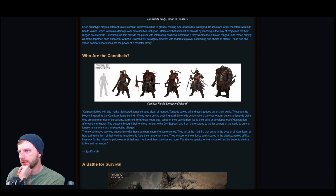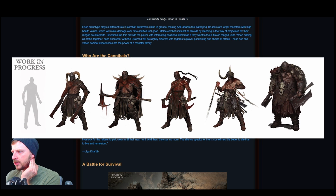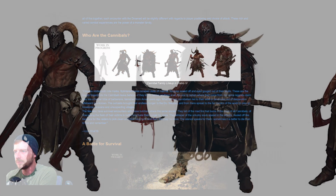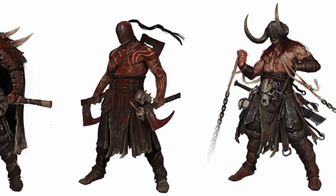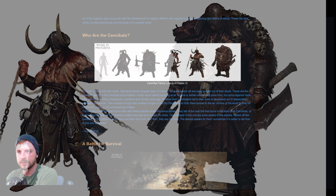All right, who are the Cannibals? So this is the one that they're highlighting today. Corpses riddled with bite marks, splintered bones scraped clean of marrow, tongues sawed off and eyes gouged out of their skulls. Wow, that's descriptive and awesome. These are the bloody fingerprints the cannibals leave behind, if they leave behind anything at all. No one is certain where they come from, but some legends claim they are a former tribe of barbarians, banished from Ariat years ago. Whether their cannibalism led to their exile or developed out of desperation afterward is unknown. The outcasts brought their endless hunger to the dry steppes, and from there spread to the far corners of the world to prey on lonesome caravans and unsuspecting villages.